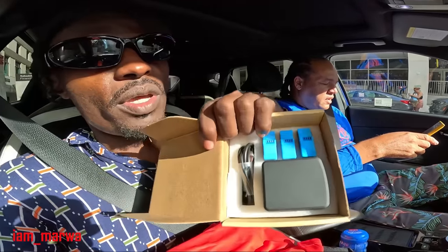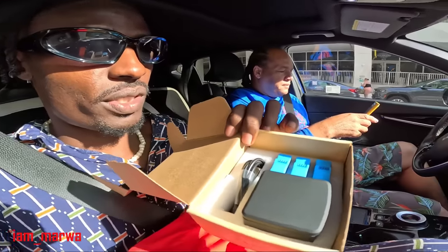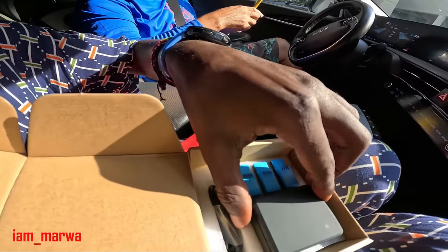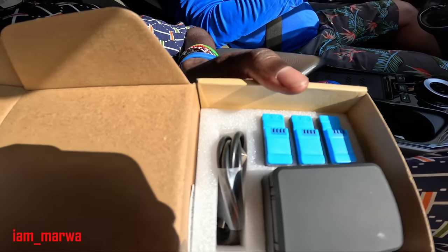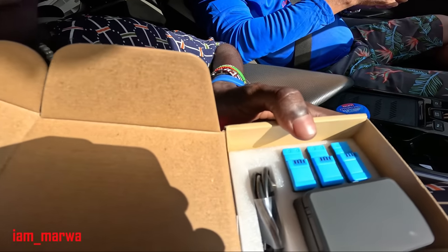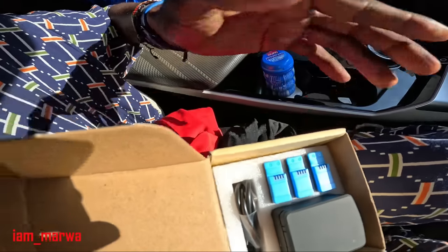Alright guys, I was having problems with my GoPro. Look, my brother brought me all this. I told him about this because my GoPros overheat, especially the batteries. He bought me three sets and the charger itself. Oh man, I don't even want to open them right now. They look so brand new. I just want to keep them in my bag for emergency. What can I say, bro? Thank you, man. Pure GoPro batteries.